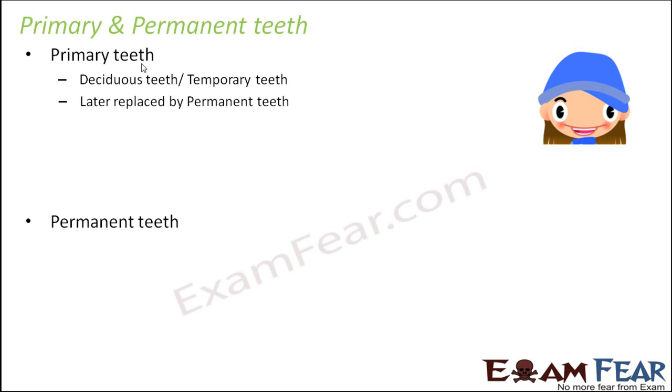When we talk about the primary teeth, they are later replaced by permanent teeth somewhere around the age of 8 to 10 years. They are total 20 in number. You just have only 20 primary teeth. No less, no more. So what are these 20 primary teeth? Which are the types of teeth which are present in the primary set of teeth? Let us have a look.